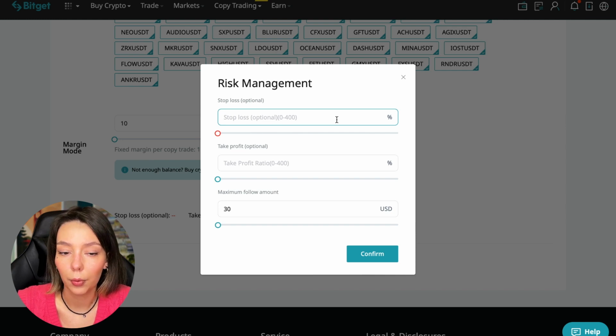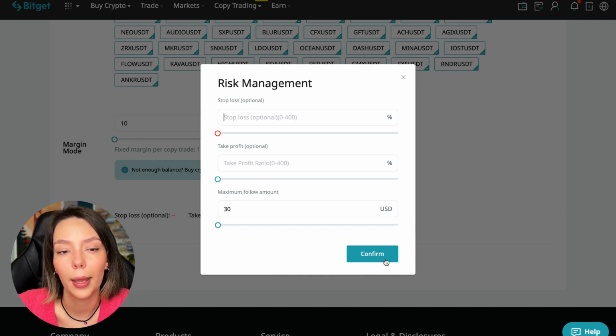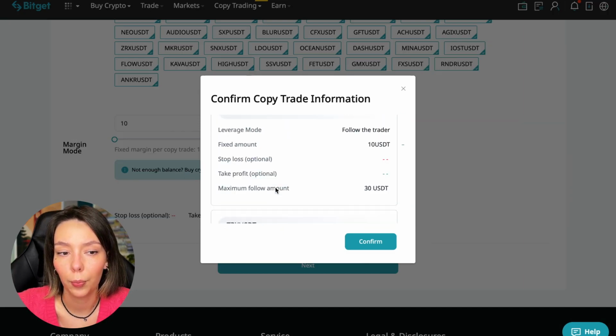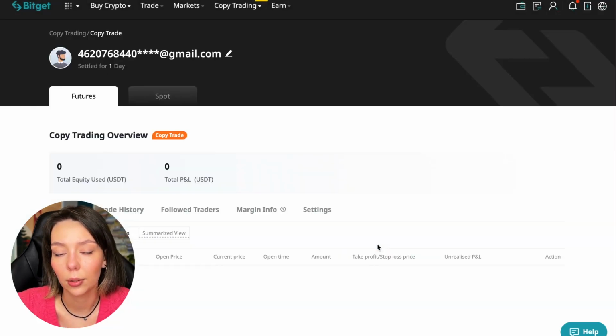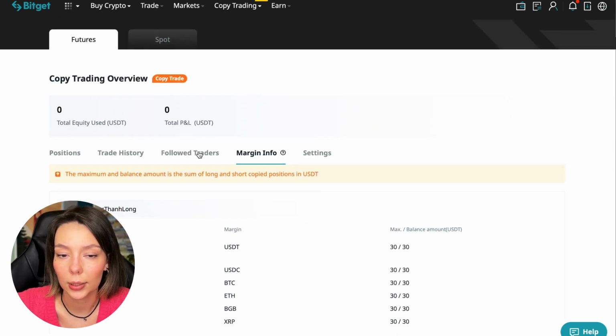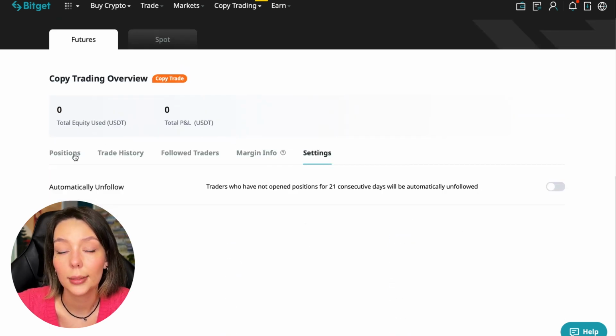If I understand that I will follow these traders, then in the future I will develop a plan for how I can put a stop loss on each currency pair following this trader. When I understand how he works and his strategy, then I already use stop loss. So we click confirm, then we go next. We are once again shown for all currency pairs. We press confirm. We are through into copy trading, and right now you can see our account, position, trading history, those traders we follow, P&L and trades that we will have, margin information and setting section.